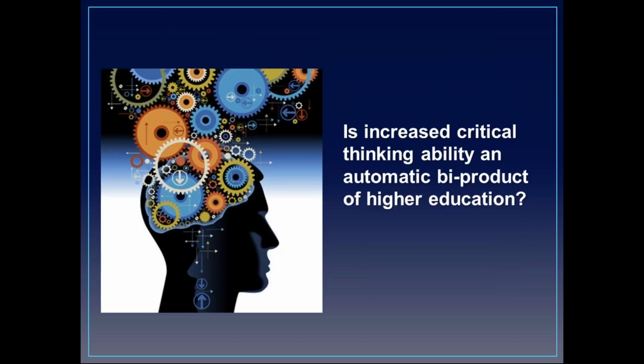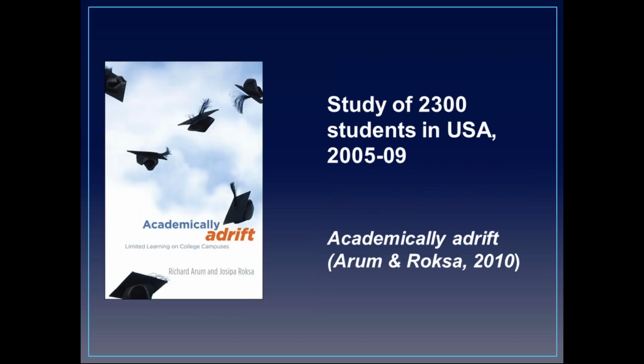So how do students acquire such skills? While some courses teach these, many students are not taught them explicitly, either at school or at university. It's sometimes assumed that enhanced critical ability is an automatic byproduct of higher education, but is this the case?